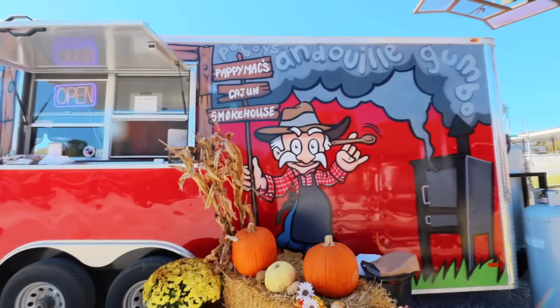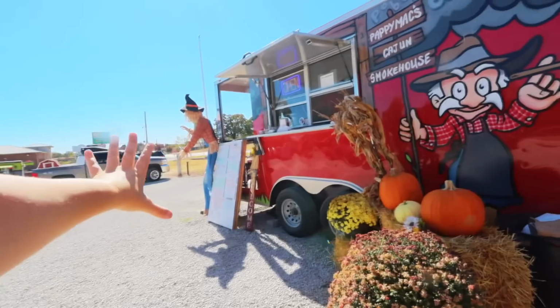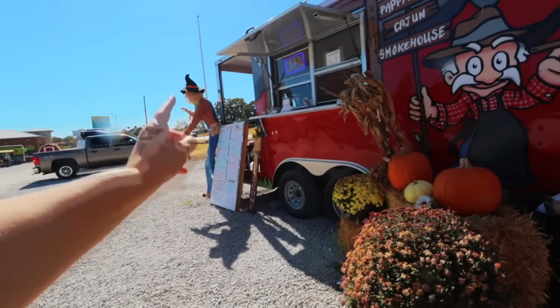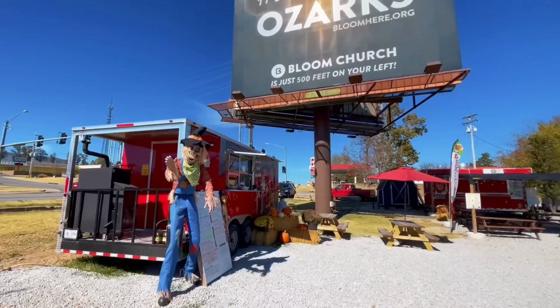Let's go. Okay guys, we're starting off today at Pappy Mac's Cajun Smokehouse right here, and as you can see, this one is super cute. It is right by the parking lot, and they have a tasty menu which I'm going to share with you right now. Again, we're going with sample sizes today, so we're going to see what exactly they have, and it looks like they have some various size options.